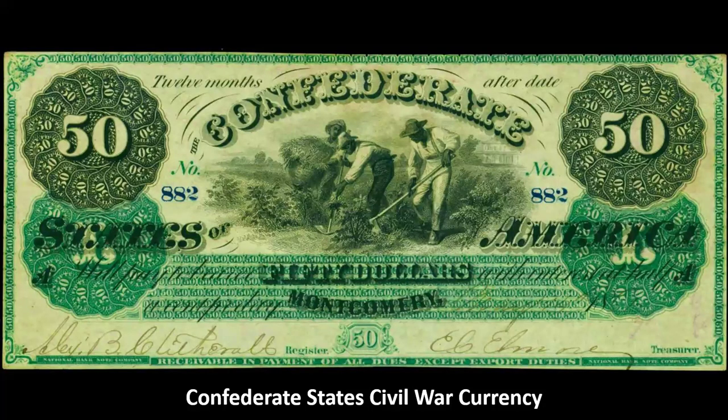Here is an interesting depiction. This is Confederate currency, and you can see how people were depicted in this part of the country during this era. They're actually pictured being enslaved on the currency of the Confederate States of America. So that's kind of an unusual depiction, not an uncommon depiction, but a really kind of unusual depiction.